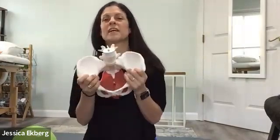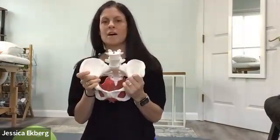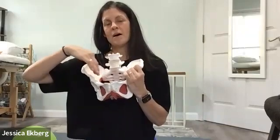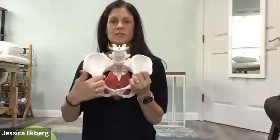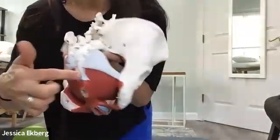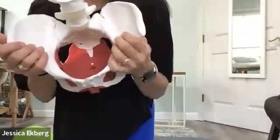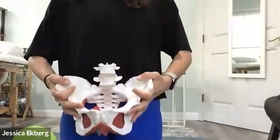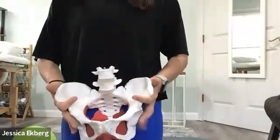I kind of explain it like a trampoline. If you think of the muscles themselves, which is sort of like a bowl, as the mesh on the trampoline, and you think of all the insertion points as the springs, and if you notice, all of these muscles insert somewhere in and around the pelvis itself, right? Again, the pelvis is sort of the center point or base of support in our body.